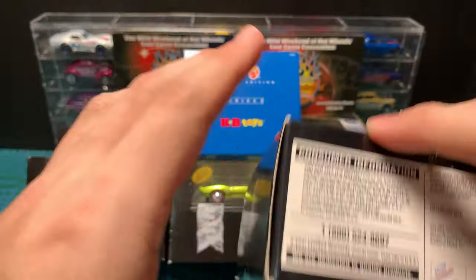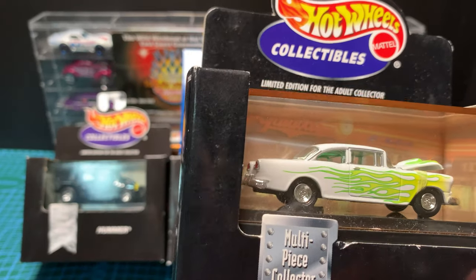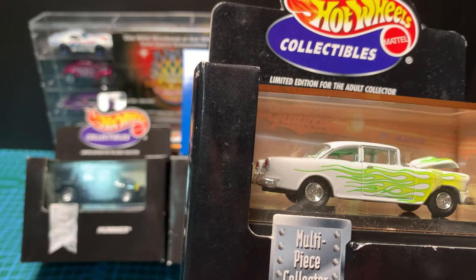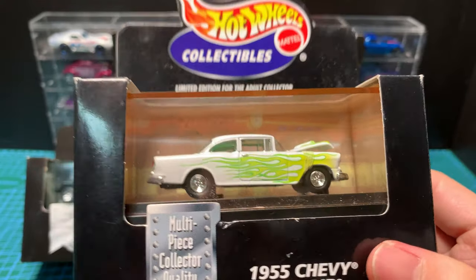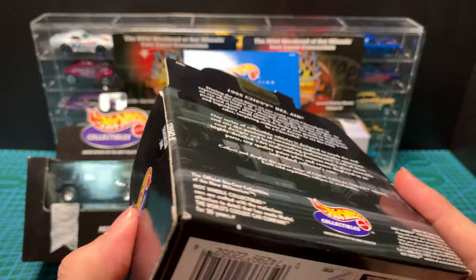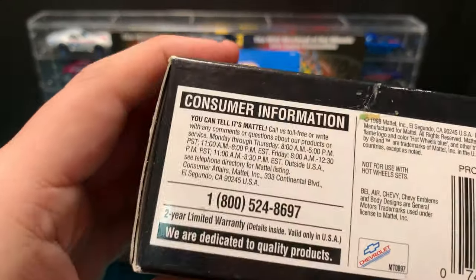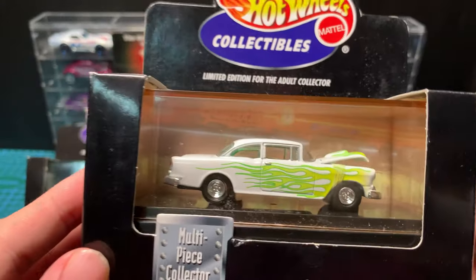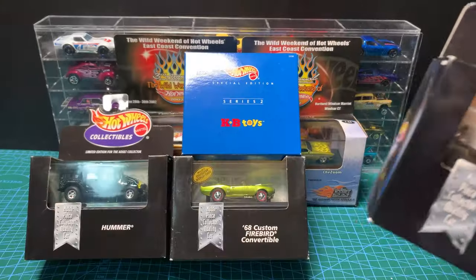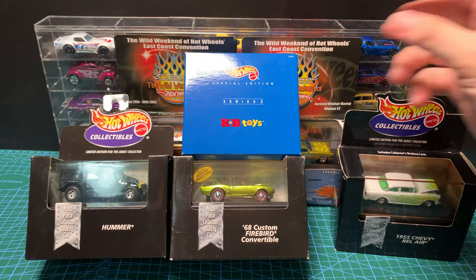So this is backdated to 1998. How long ago was that? It was 23 years ago. They designed this car for Hot Wheels, but this is like a 1955 car. Look at the art of it, it's awesome. So let's put this guy here.